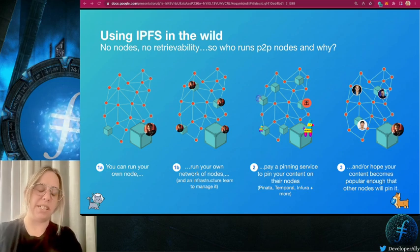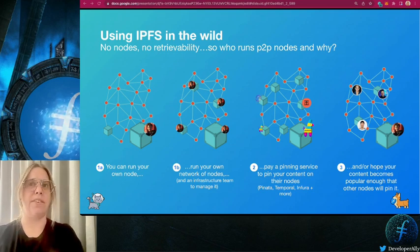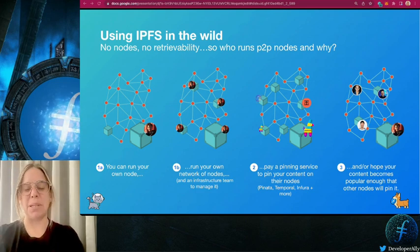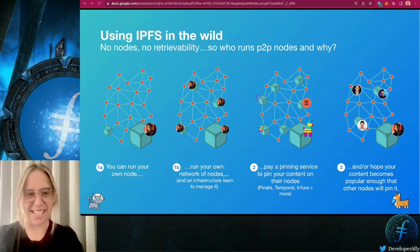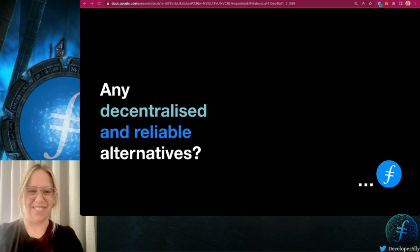There's another option, which is to pay a centralized pinning service. These pinning services will guarantee that your content gets stored on their IPFS nodes and that you'll have an uptime of 99.99% or whatever it is. But the problem with this is then we're creating that centralization model that we were trying to avoid in the first place. So this is where Filecoin really comes in.